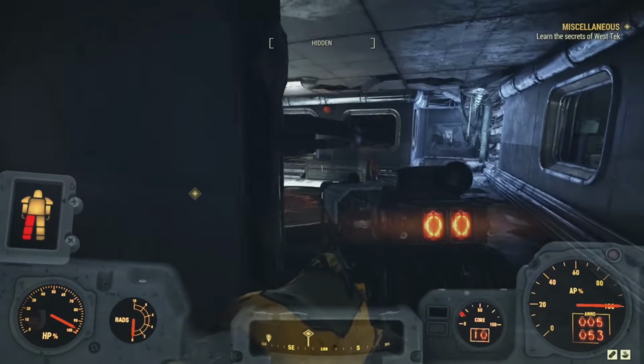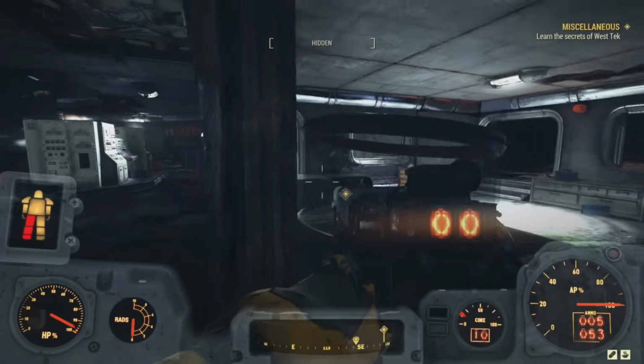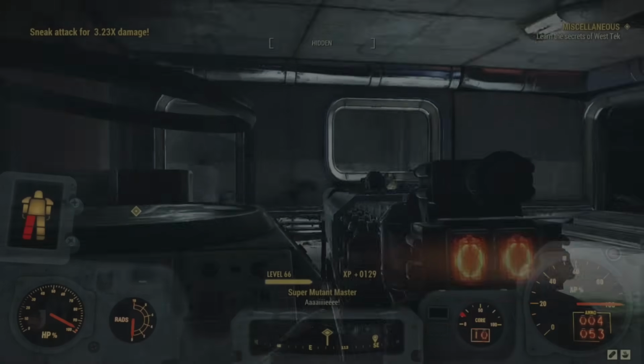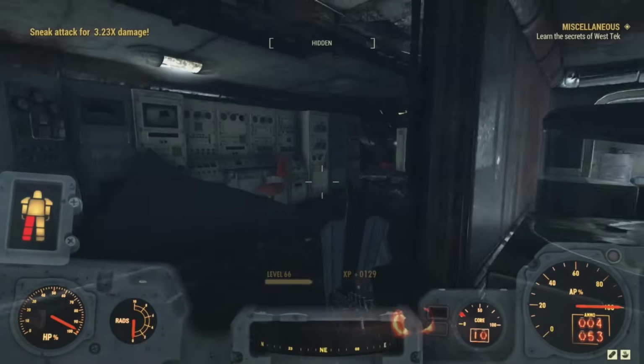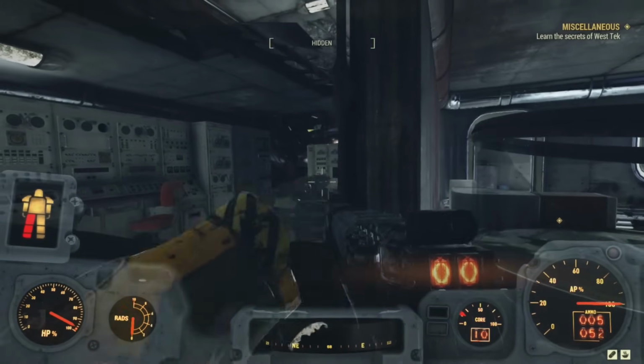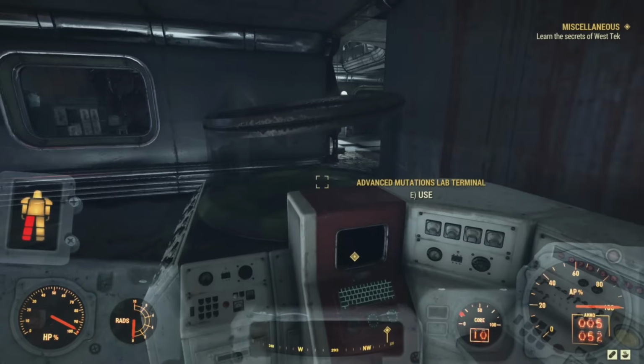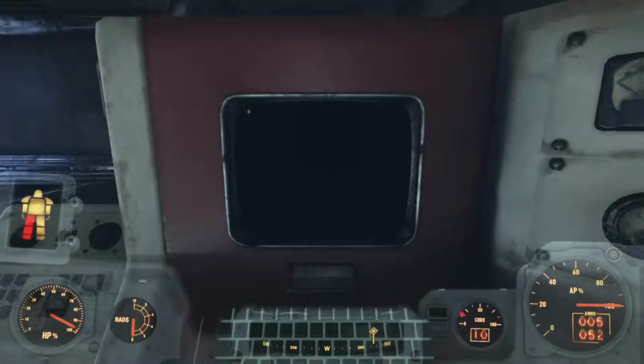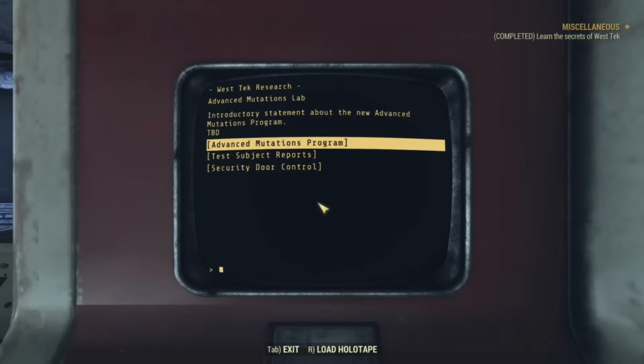Moving west and turning south, we find a hole in the wall. And here we find a mutant we missed. This was the Advanced Mutations lab, and after killing the mutant, we can access the nearby terminal. And our miscellaneous quest has this terminal tagged. Advanced Mutations Lab. Introductory statement about the new Advanced Mutations program to be determined.